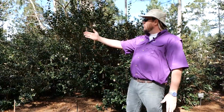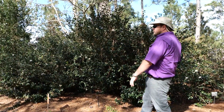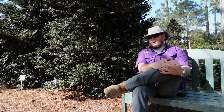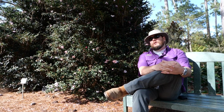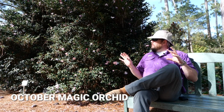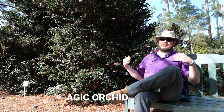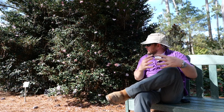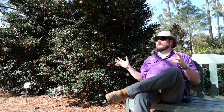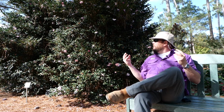But as you can see, there's quite a variety of camellia sasanquas in the October Magic series, and they're all fantastic. I want to take a minute and point out one October Magic in particular, and this is Orchid. It's a little past its prime because Orchid actually did come out in October when they normally do. But we wanted to show this because it's such a fantastic form and habit. It's really dense, really bushy.